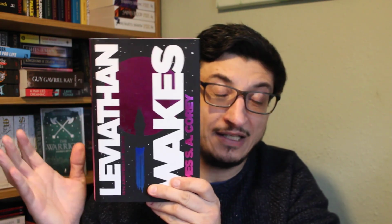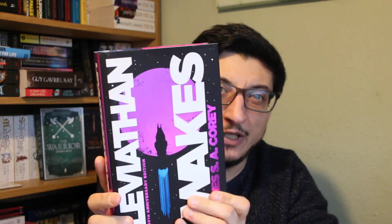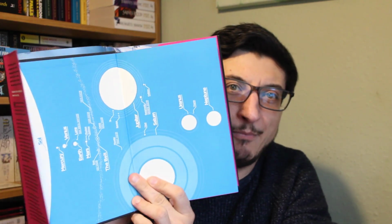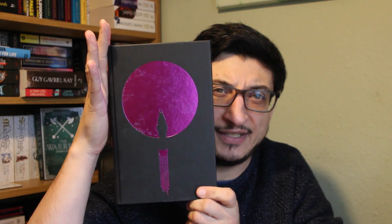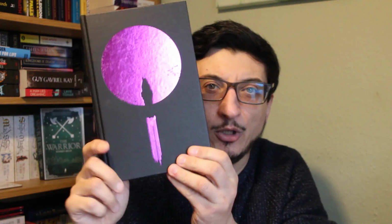However, they also did a special edition of the first book, Leviathan Wakes, and this was put out by Orbit Books themselves. Beautiful bright pink block sprayed edges there, and the foiling. The end papers are incredible because you've got the map of the solar system within the book and it just looks absolutely gorgeous. And then of course on the outside of the book you've got the beautiful foiling there with the Rocinante in shadow, the silhouette of the ship coming across one of the planets, probably Mars I would guess. But it's a really, really special book. I'm really, really pleased with this.